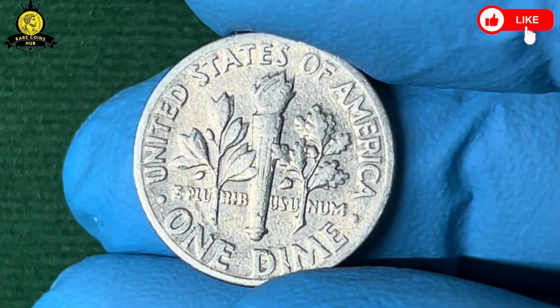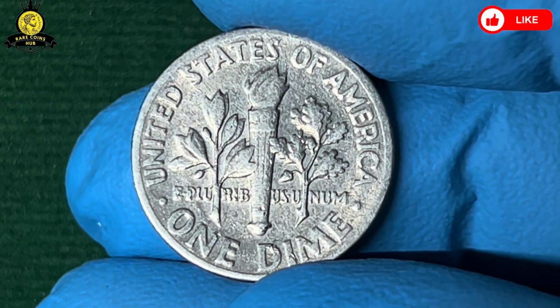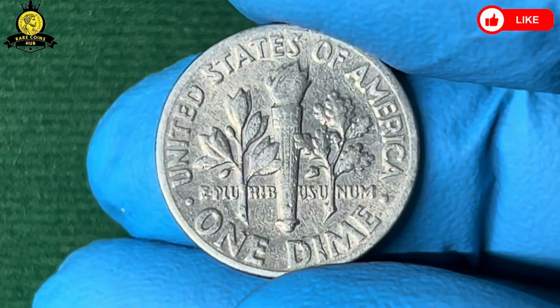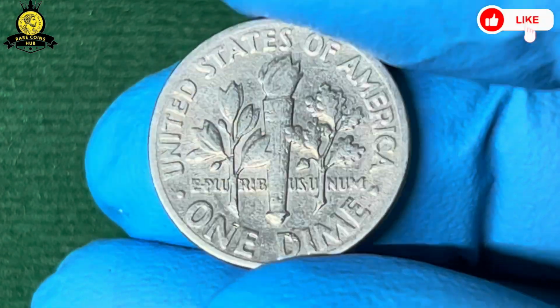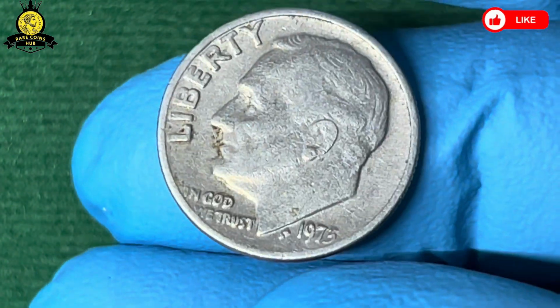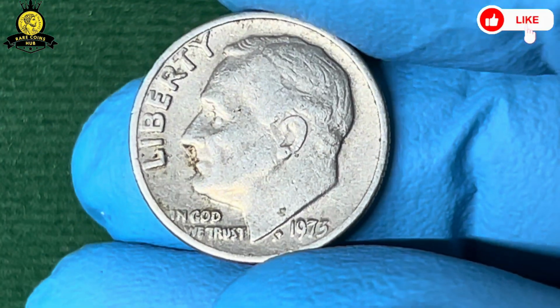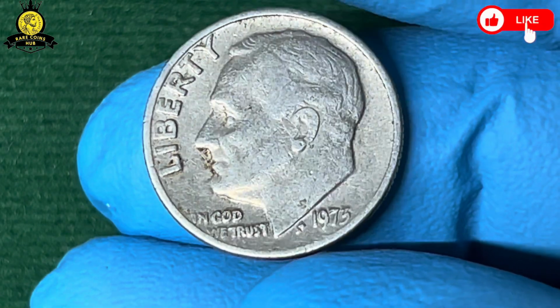The coin has become an increasingly popular piece among collectors, particularly those who are focused on completing collections of dimes from different years or who are interested in acquiring coins that are part of a specific era in American history. The appeal of the 1973 one-dime coin is not limited to its design or history alone. Its rarity and condition are key factors that contribute to its value in the market.